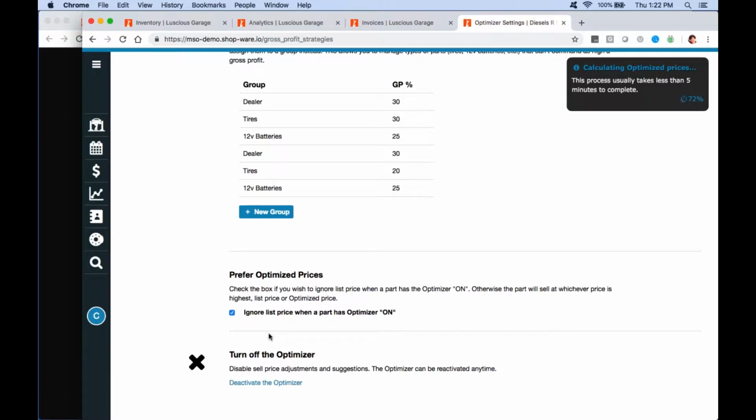In those cases, this is only a configuration that affects parts that have the optimizer turned on. It does not have any impact on how you sell parts with the optimizer turned off. So if you obviously have a list price entered for a part, and that's the price you're going to sell at, it's obviously not going to ignore that price. It'll just use it. So this only affects parts that have the optimizer turned on.